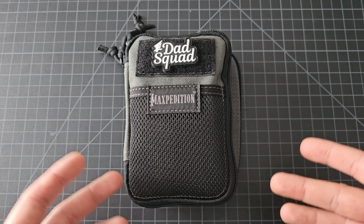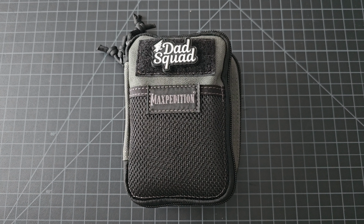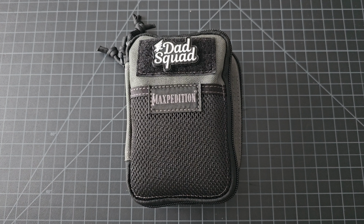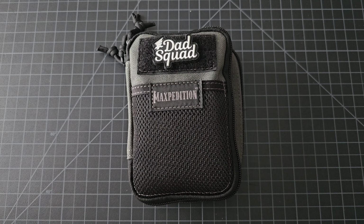You could get two of these, or you could get one of these and a different pouch, kind of mix and match. That's one of the cool things with Maxpedition: their sales, particularly on their legacy gear like this, are pretty frequent, and the BOGO event is a pretty good deal if you want to pick up a lot of pouches at once to do an overhaul on your kit, whether it's for a professional work bag or an EDC bag. I find this is pretty cool.